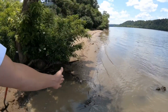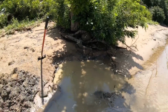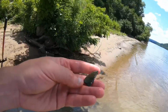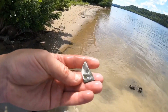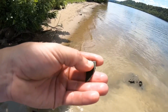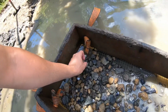I just started down a little bit and I was hitting more concentrates. I'm going to work my way back, but it's looking real good. I got a few things in the screen here. Nothing great. Right here's the first thing I picked up. It's a shard of sandstone or slate, but I can see abrasion marks on it where it's been polished. Whatever that was, it's hard to tell. There's no telling now.